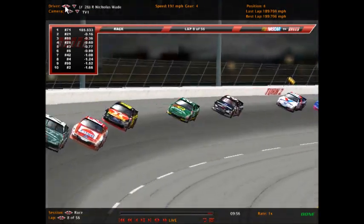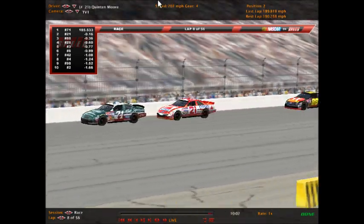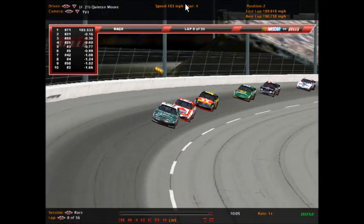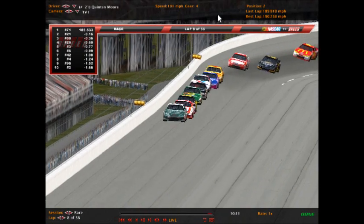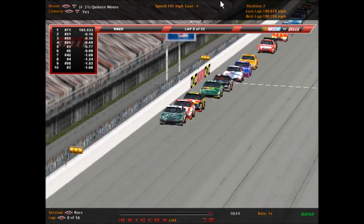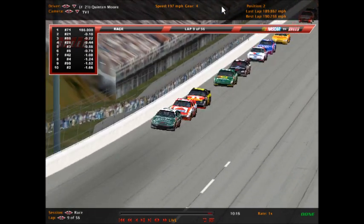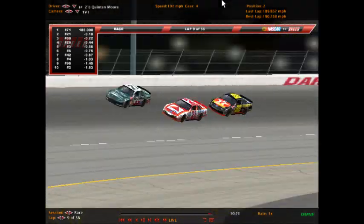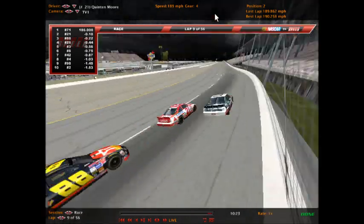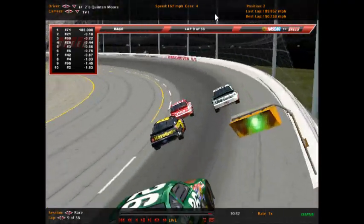Laps here at Darlington are not faster than what is really expected in NASCAR here. The laps here are topping over 190 miles per hour around this racetrack. I swear, I hope I don't get a game crash with my Fraps lagging all over the place. There we go. Sorry for that lag right here, guys.